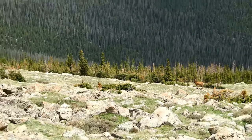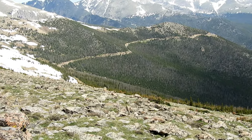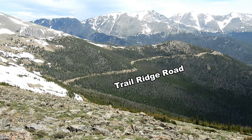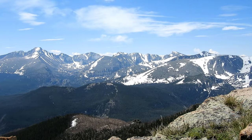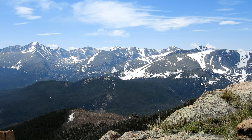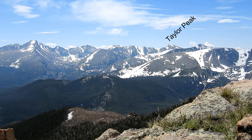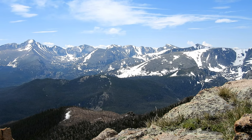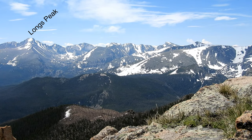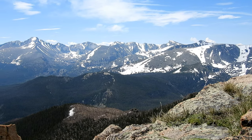We got some elk here on the Tombstone Ridge. And then right there is Trail Ridge Road, and that was actually closed two weekends ago due to snow. And then looking over here more to the south, you're gonna have Flat Top, Hallett, Taylor, Chief's Head, Pagoda, Long's Peak, Thatch Top, Powell Peak. There's just all kinds of peaks over here.